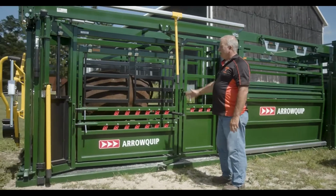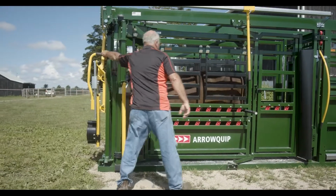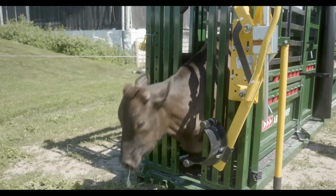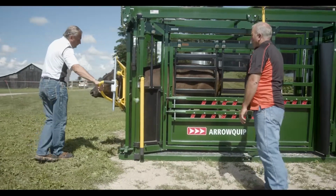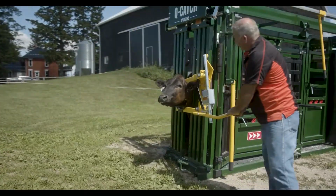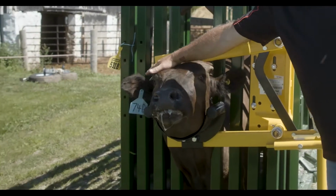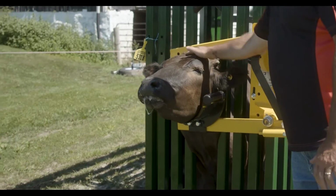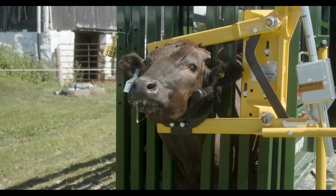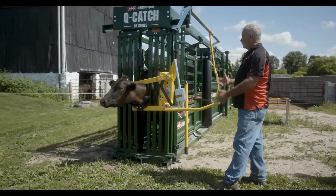So we have this guy. He's ready to get in this unit. He's secured in there. We're going to show off the head holder here. Right now we've got the head holder on the front of the unit, cupping underneath the chin and his neck. Now we can do things to his ears, his mouth, his head, his eyes. We have total control there, so he's not swaying and ready to injure us. And we don't want that.